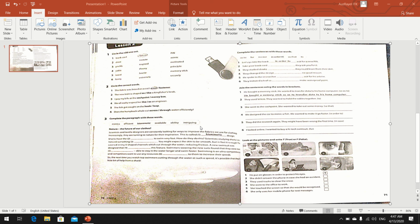It says, look at the pictures, write T for true or F for false. Picture number 1. He put on glasses in order to protect his eyes. The answer is T. 2. She didn't answer the phone in case she had an accident. The answer is F. 3. They use trucks to clear the snow. The answer is true. 4. She went to the office to work. The answer is false.